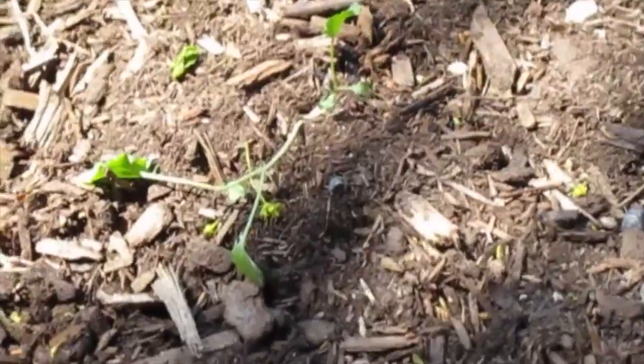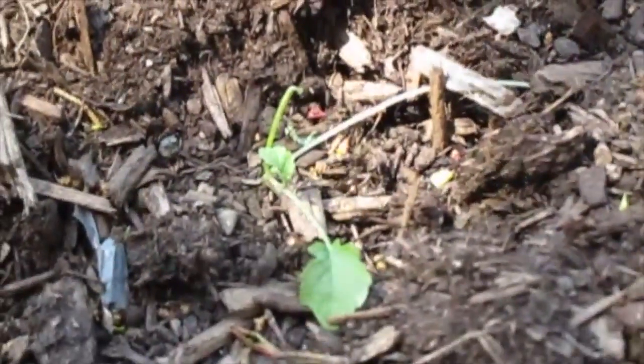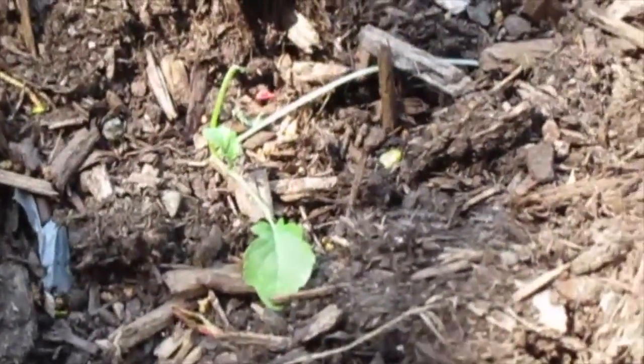I also have a tiny bit of tiny broccolis. Oops, let me focus them in for you. Some tiny broccolis, and the bigger broccoli I planted, it got really chilly. So it was the leggy stuff, but it's still alive, so I might actually get broccoli out of that. I don't know.